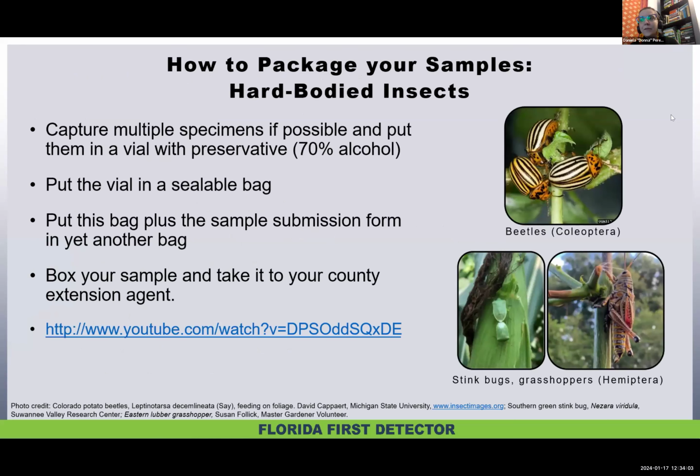And there are different ways to submit your samples depending on the type of insect that you have. So for hard-bodied insects, including grasshoppers, beetles, earwigs, stink bugs, those that are easily removed from the plant for submission, these are great because there's many different identification keys for both the mature and the immature stages. So it's not necessary to submit a live sample.